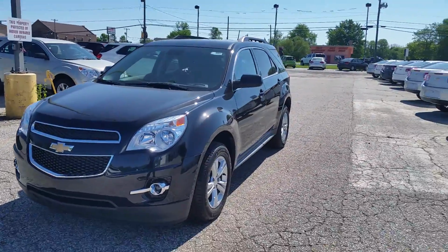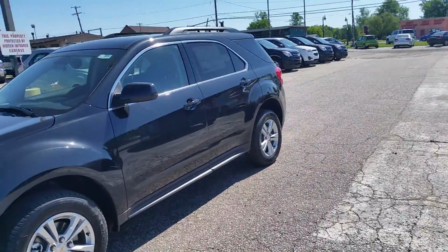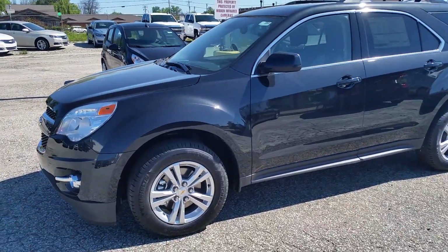We're going to take a walk around it, take a look at the styling, some of the interior features. We're going to glance at the window sticker there as well. And I also kind of want to tell you a little bit about Schafer's. But we'll start with the walk around first.